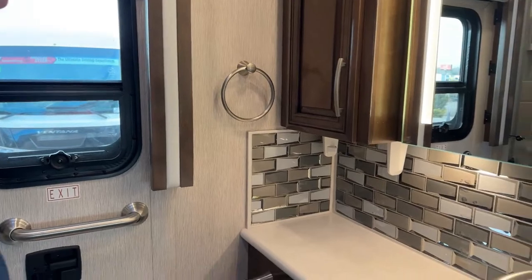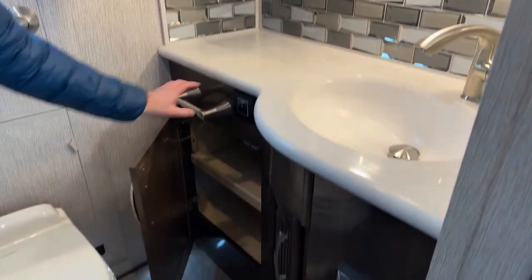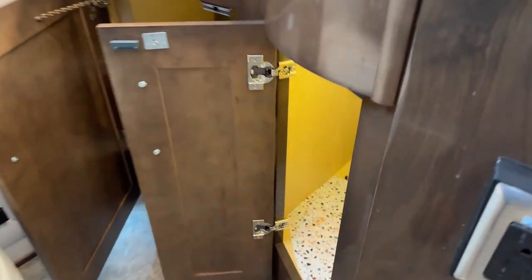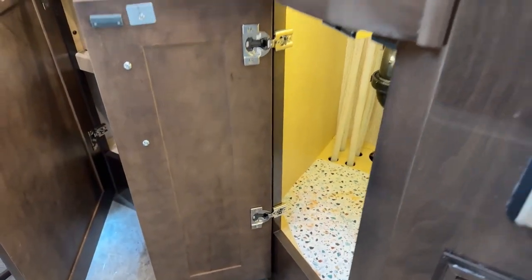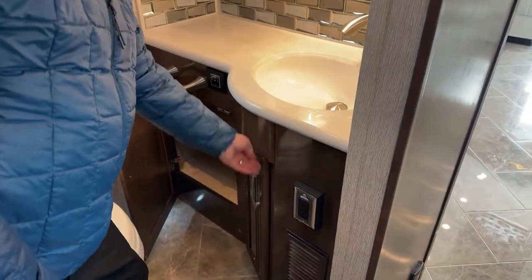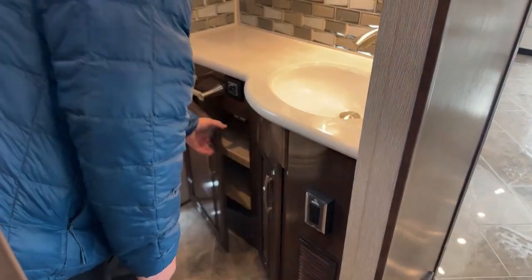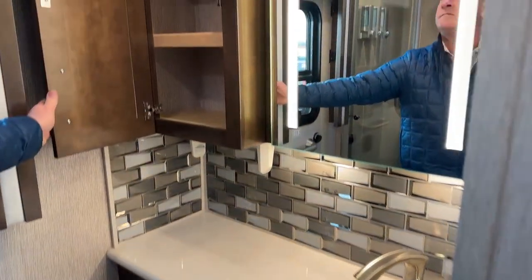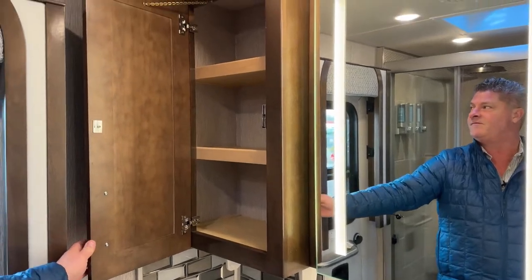You also have access to your water pump in here. You have the toilet roll holder. You also have storage underneath there as well. You do have plenty of power cord plugs, 2 110s here. You also have a paper towel holder, and lots of storage up above.